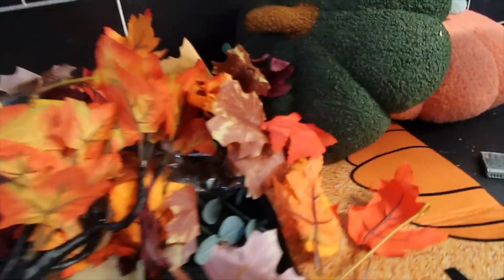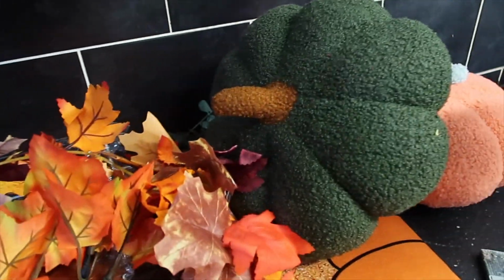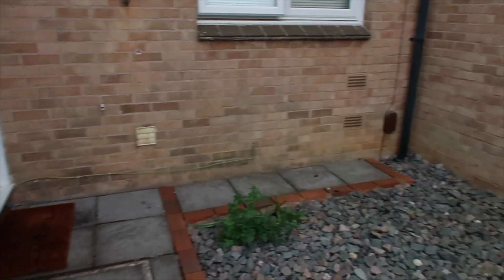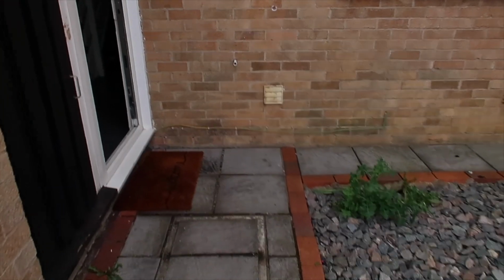But I'm not happy with what it's looking like so far. Get into the colors though, you guys. I'm loving this so far and it's not even put together yet. This is what it's looking like outside right now. So this is the before and then I'll show you guys the after.